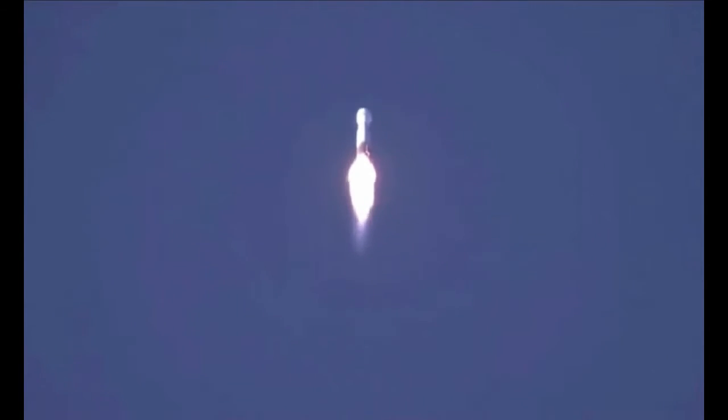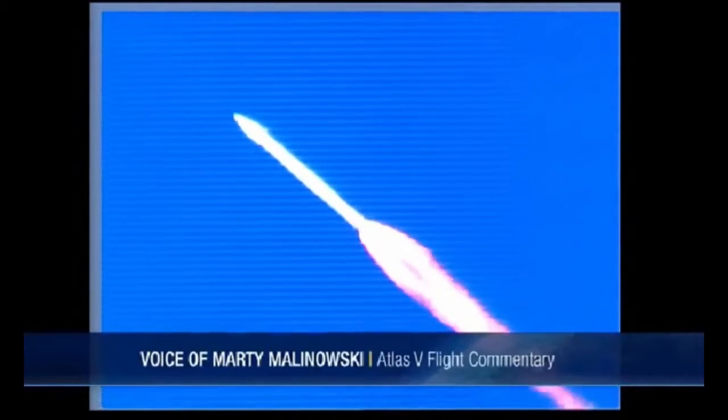Mach 1. Max Q. And booster has throttled down as expected. Current altitude is 9.8 miles, downrange distance 2.5 miles. Current velocity is 1,360 miles per hour. Booster engine continues to look very good. Body rates are controlling right down the middle.